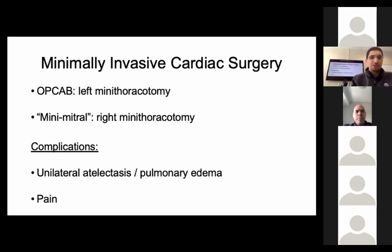Regardless, the incision of a thoracotomy is probably better than a sternotomy in the long run in terms of sternal stability, although they do tend to have significant pain still. So what complications can you get from minimally invasive cardiac surgery? Sometimes you'll get unilateral atelectasis or pulmonary edema. Sometimes you'll get excessive pain because of the thoracotomy. Thoracotomies are quite painful, sometimes, I'd say, more than a sternotomy in the short term at least, and they can get chronic pain from thoracotomies as well.